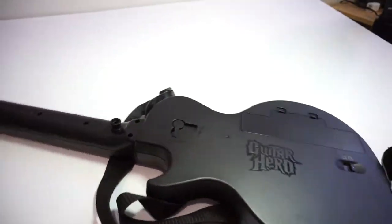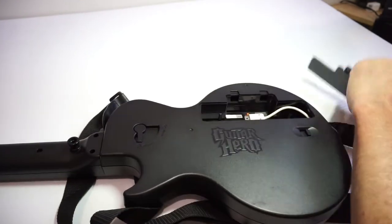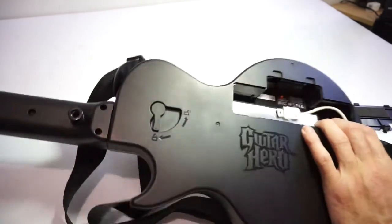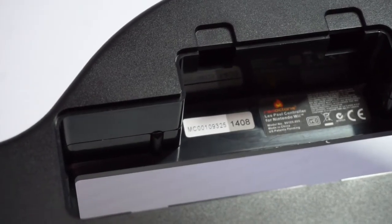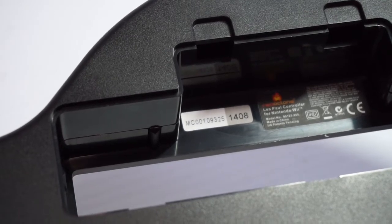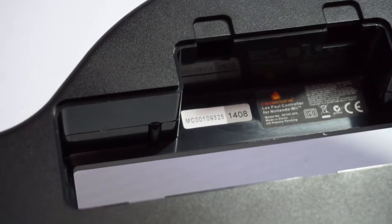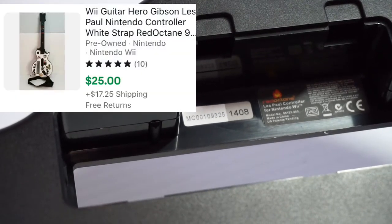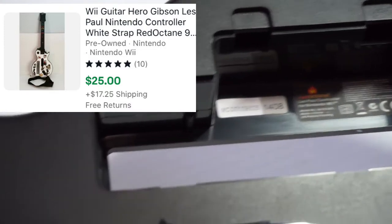Guitar Hero. And what you want to do with these, if you open up, you keep your controller. Right inside there, I don't know if it's going to show up, the label right there says Red Octane Les Paul controller for Nintendo Wii. Model number 95125. That's how you can comp these, because there's a lot of different versions. So just put in Guitar Hero 95125 and it'll pull it up.